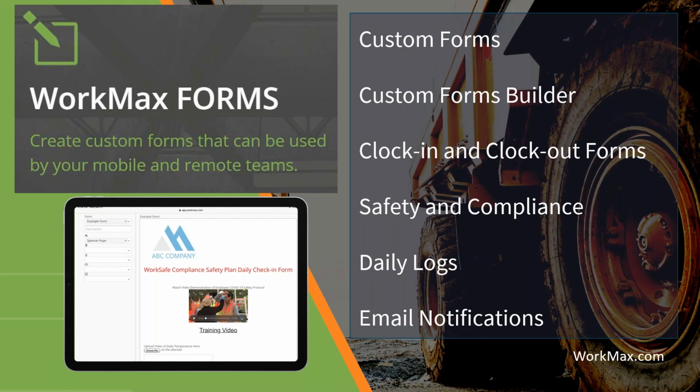We can review, we can have safety and compliance forms. Daily logs are very common at the end of the day, where that foreman or supervisor is now taking photos of things that were done on the job site, reporting weather, seeing if there were any challenges that they need to document or delays. And then when each of these forms are completed, we have the ability in WorkMax to automatically send email notifications when those forms are done.